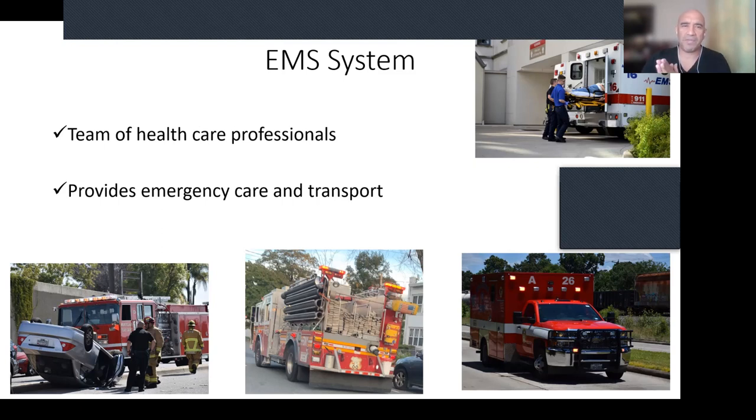The EMS system itself is a team of healthcare professionals. These are professionals, not regular people who are untrained. We're here to provide emergency care, whether for a trauma patient, in the bottom left picture, or a medical patient, in the right picture. Either way, we work as a team. Who is part of this team? We can work with EMRs, with paramedics, with BLS or EMTs, ALS as paramedics, and AEMTs. Then we have the doctors and nurses. We're all working together to provide care for the patients that we come across.